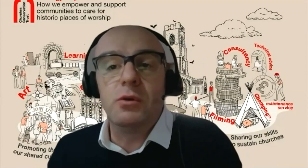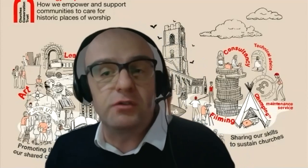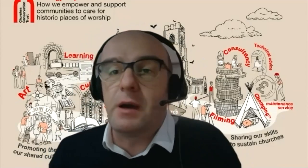We are really looking at what happens because of the COVID pandemic. Will there be more closures of historic churches, particularly in the countryside? That might be an issue. And so how can we best help communities make sure that these buildings survive and that they're used and loved into the future, however that may be?